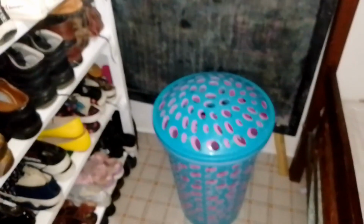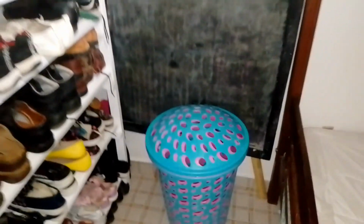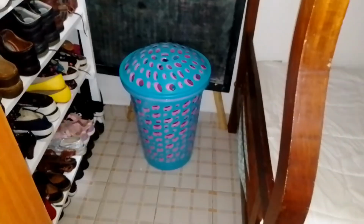Okay. This is their blackboard. And this is where we store our dirty clothes. But now I don't have dirty clothes, guys. So that is it. That is the view over there.